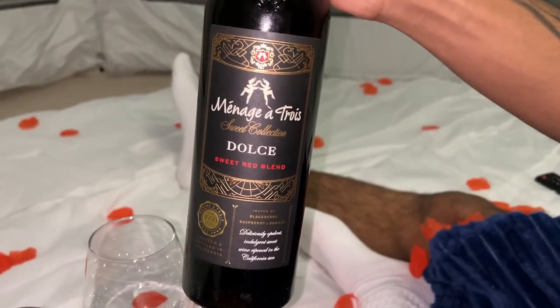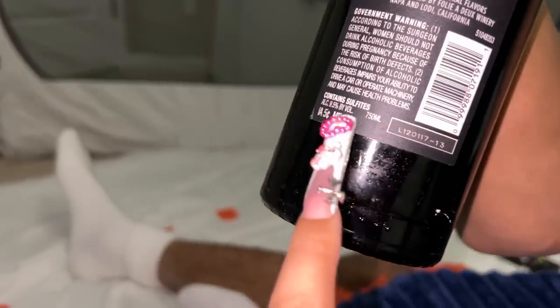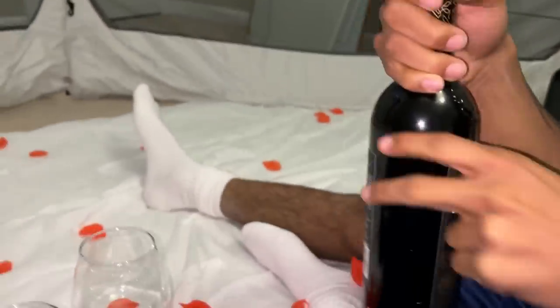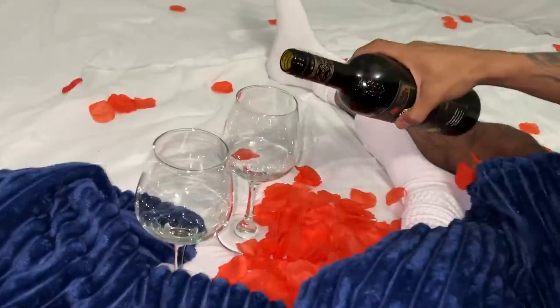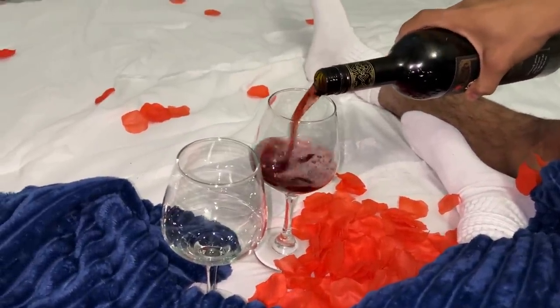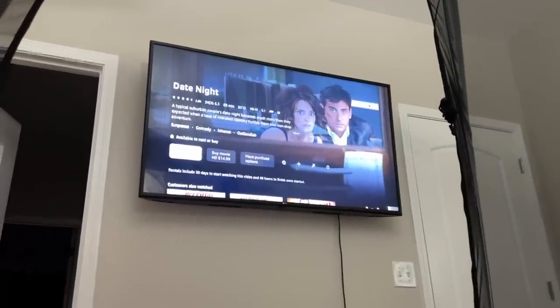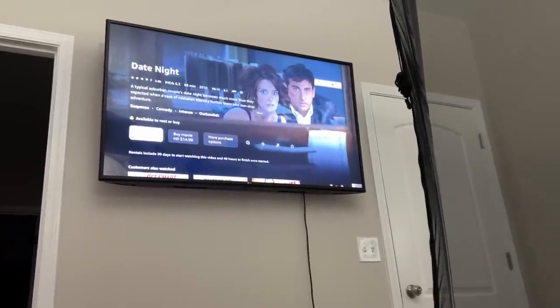All right, y'all. Zay back. This is the wine that we were telling y'all about earlier, by the way. It's really good. Sweet. Where's the percentage at? It got 9.5. But baby, it gives you a buzz. So go try it. And we're watching this movie that Zay picked out called Date Night. And that's what it's about.